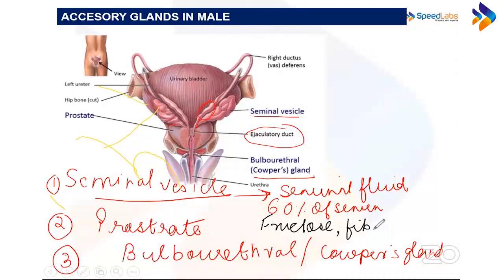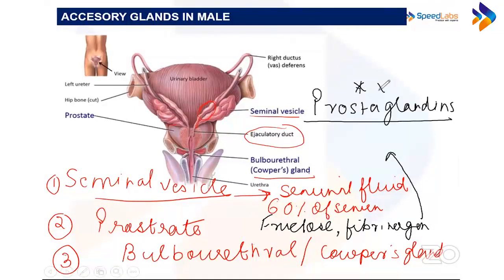Fibrinogen, that helps it to clot. And a very important substance called prostaglandins. What are prostaglandins? They are derivatives of arachidonic acid. And what is the role of prostaglandins? After ejaculation, when the sperms reach the female reproductive tract, these prostaglandins induce mild contractions in the uterus, so that there is an upward movement of sperms. That means sperms are forced upward towards the oviduct. Are you understanding? So prostaglandins are very, very important.